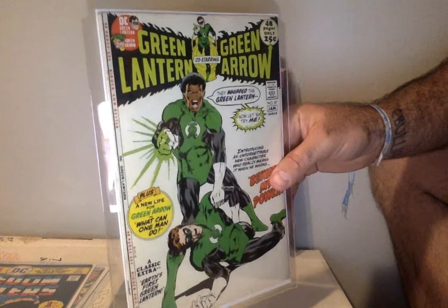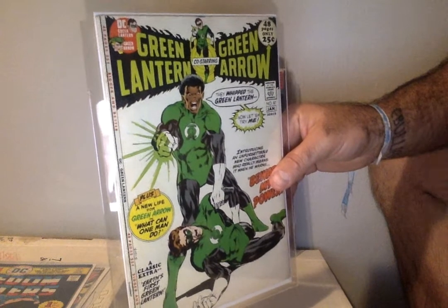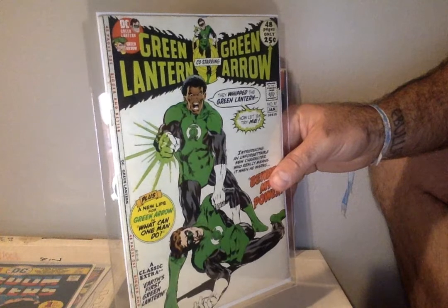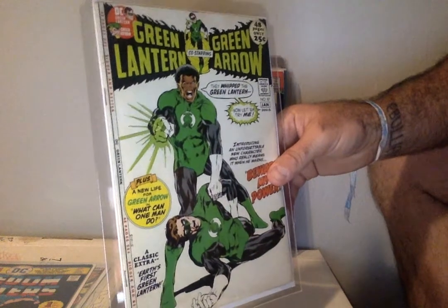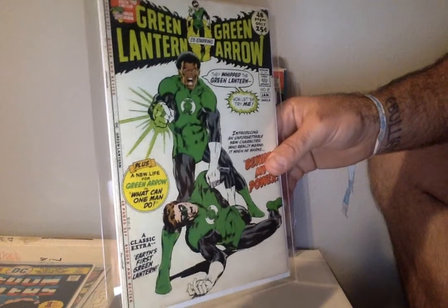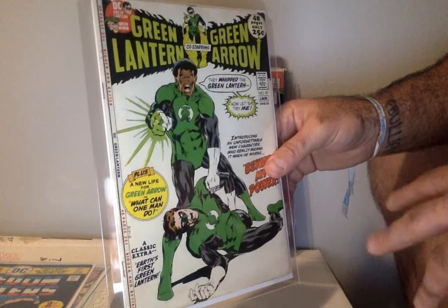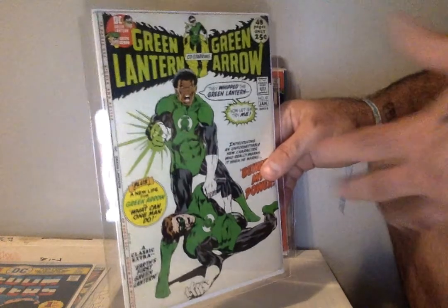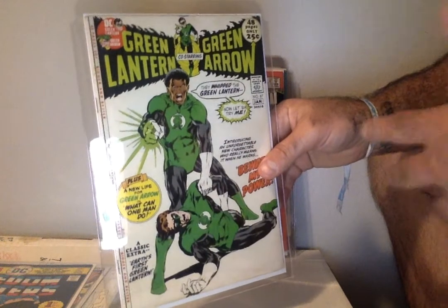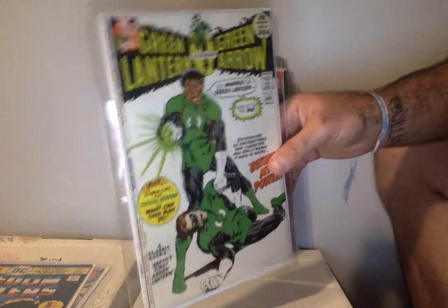I got this off of eBay. I want to say I got this somewhere between $70 and $80, I think. I got it for a really good price, I thought. It's solid condition. It's maybe a 5.0, maybe a 5.5, but I'm going to stay somewhere around there. It's pretty awesome. I'd like to get it pressed. It's a great candidate for being pressed, but it's pretty cool. I really love it.